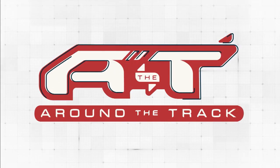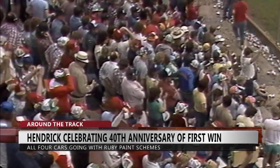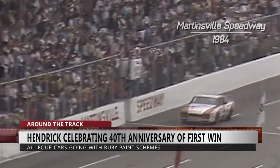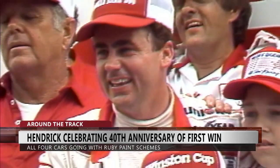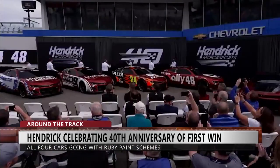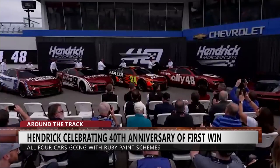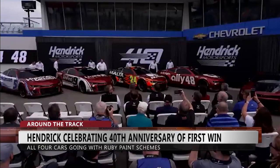It's a big anniversary on race day for Hendrick Motorsports, the 40th anniversary of the first Cup Series win for owner Rick Hendrick. In 1984, Jeff Bodine won at Martinsville, and that win really kept the lights on. The team was about to fold, but that win kept them alive. And to celebrate that win, all 4 Hendrick cars are going with ruby paint schemes this weekend. A Hendrick legend, Jeff Gordon, will also join Hendrick and Bodine as Grand Marshals.